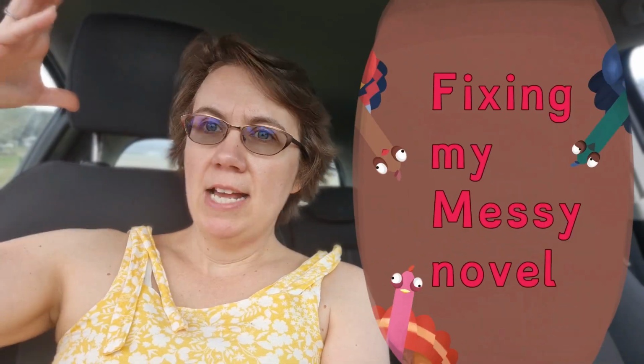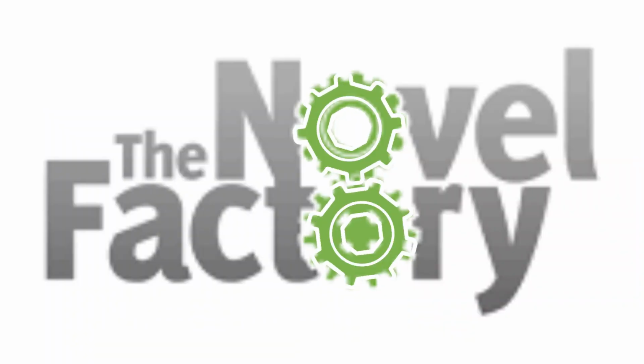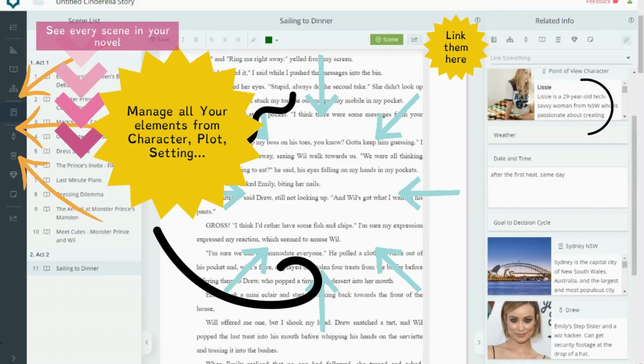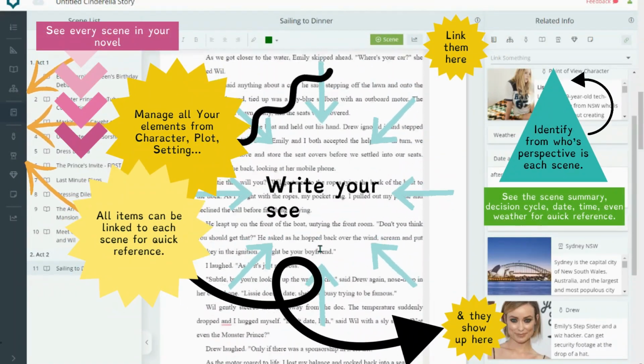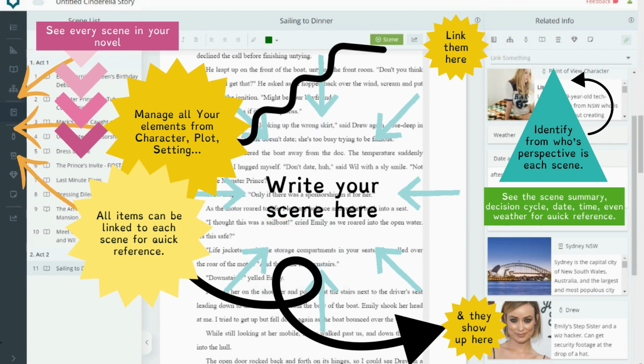My novel is a mess, so how do I fix it? Well, there are some really useful tools out there, and the one that I've chosen to give a try is Novel Factory. Now, I've talked a little bit about this in my live recently, but basically what Novel Factory does, it's a little like Scrivener, except it's a lot more visual. At least I find it a lot more visual and easier to navigate, and it shows me my novel.